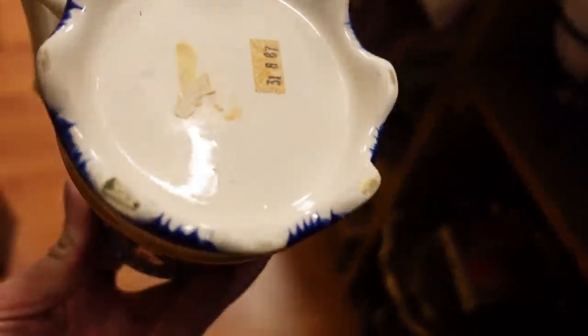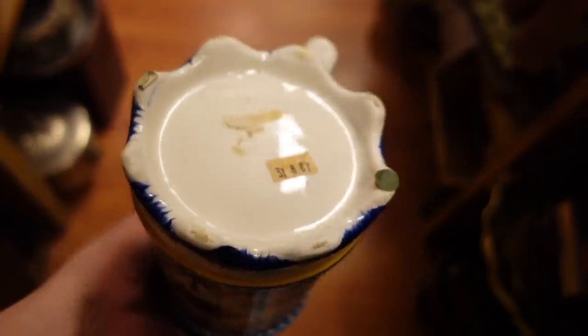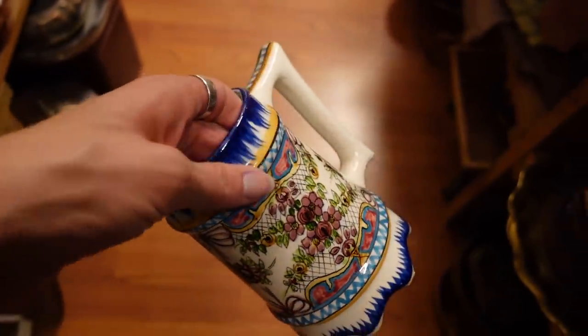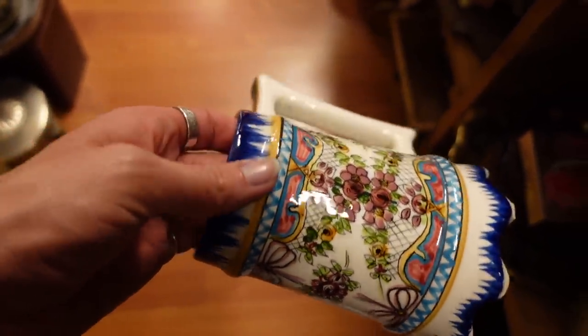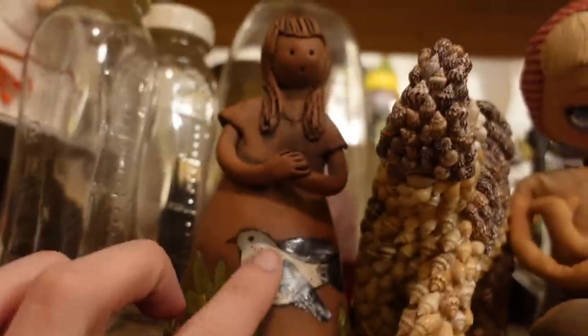Look at this mug. Looks Italian. I think she was supposed to be holding a bird, maybe. Her bird is missing.